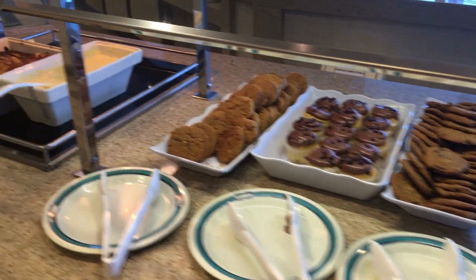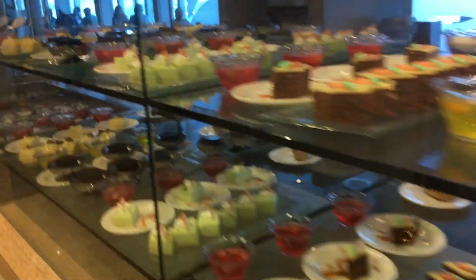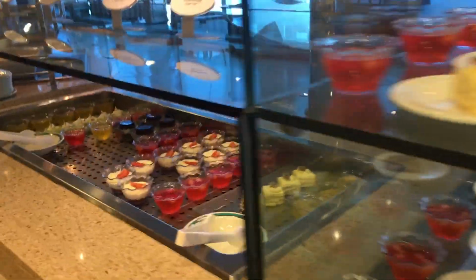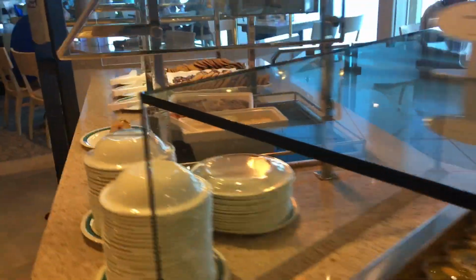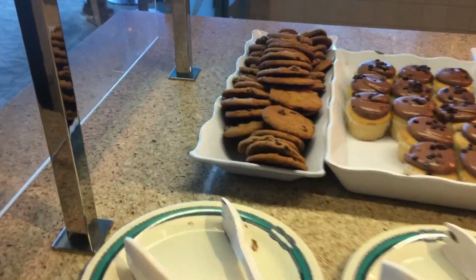My favourite part of the ship. These snacks. Yum, yum, yum.